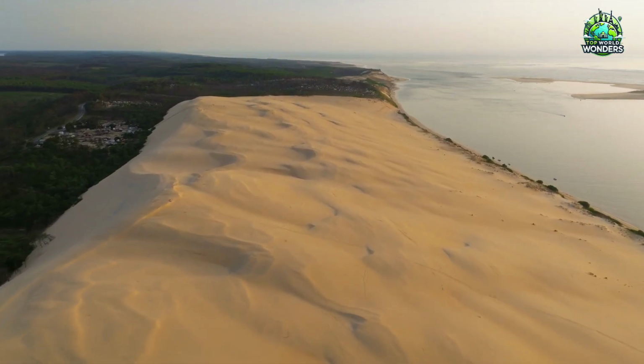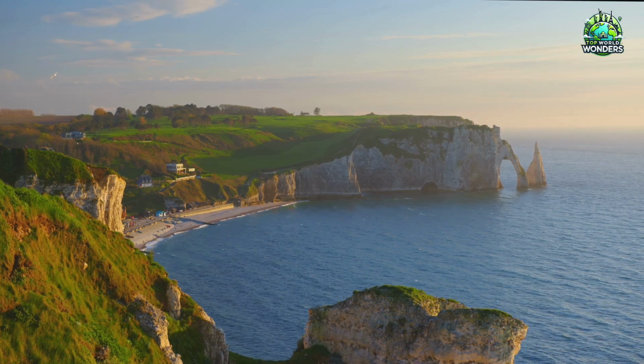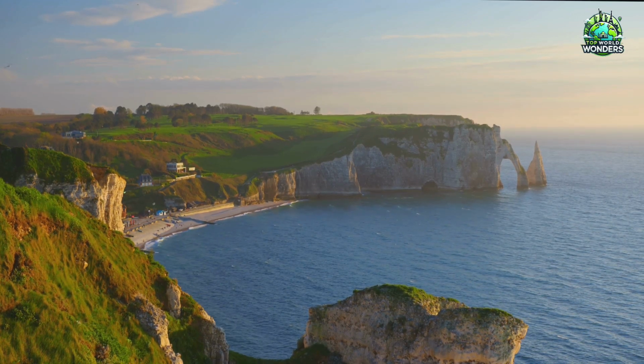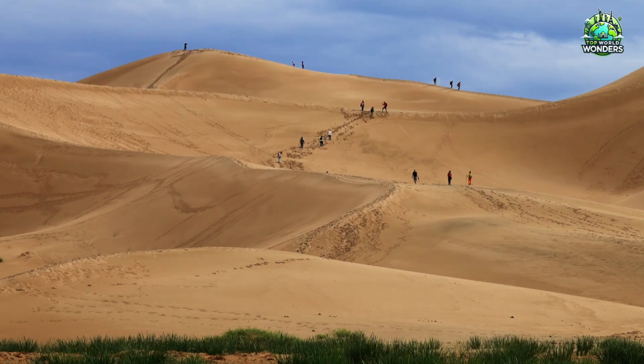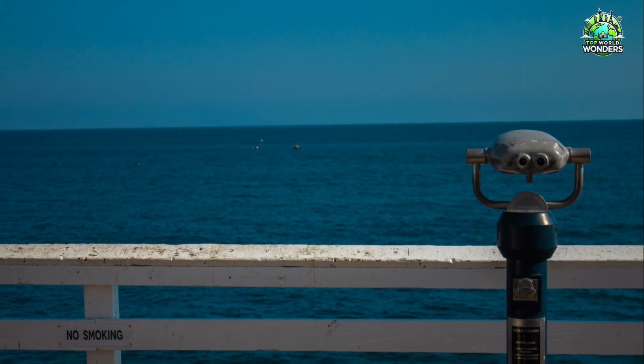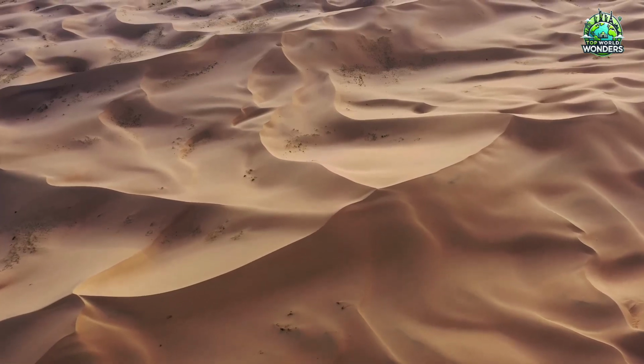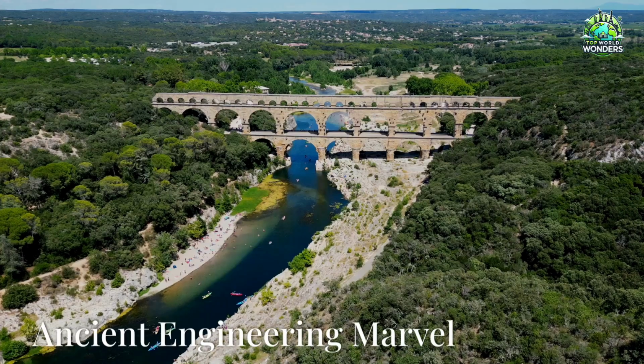Chapter 9. Conquering the Dune of Pilat. On the Atlantic coast, a mountain of sand rises. The Dune of Pilat, the tallest sand dune in Europe. Climb its slopes and feel the sand move beneath your feet. From the top, the view is amazing. The vast Atlantic Ocean, the forests of Les Landes, and the always changing shape of the dune, sculpted by the wind.